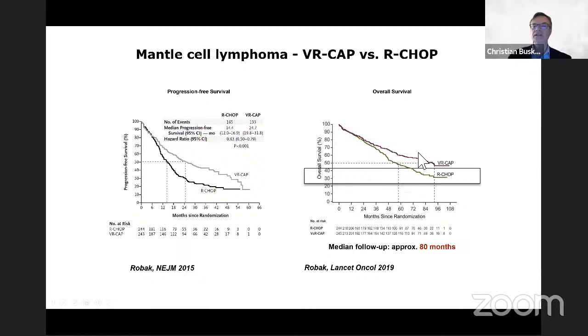But as said, it's more toxic than R-CHOP. So when you have an elderly, biologically young, fit patient, VRcap might be a very good option to treat such patients.